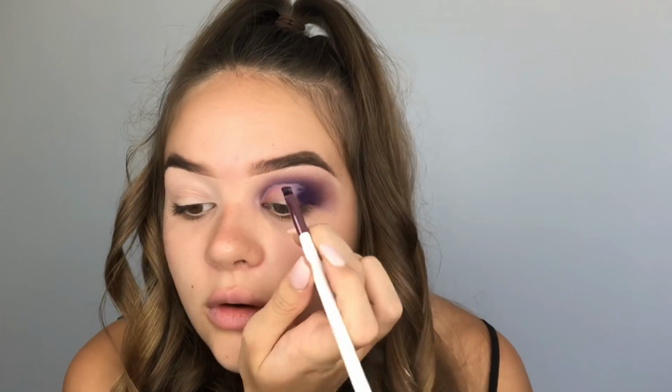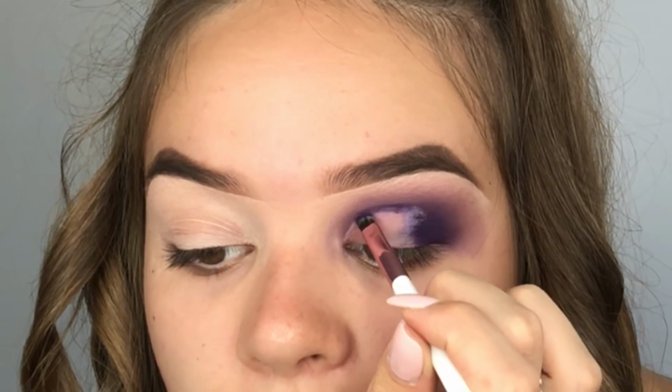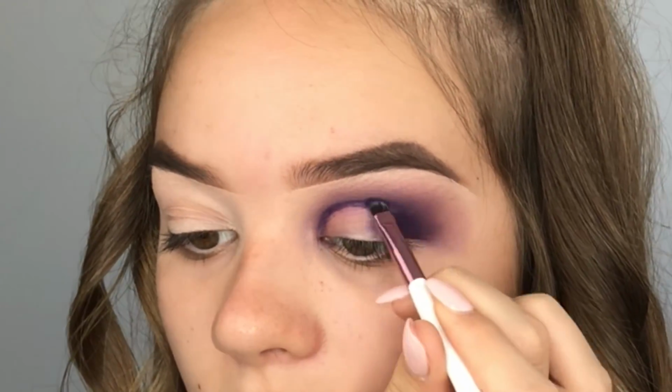Then what I like doing, I like to grab a precise angled brush. This is the number 12 brush from BH Cosmetics. It's quite small and angled and skinny and precise. And I'm just going to dip into Area 51, which was the darkest shade that we used, and pat that on where our crease is. And then with that same brush, I'm just going to try and blend the edges out a little bit.